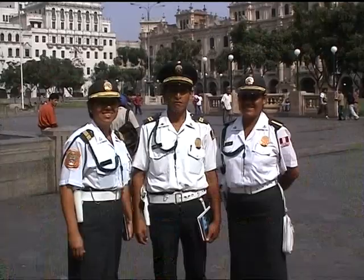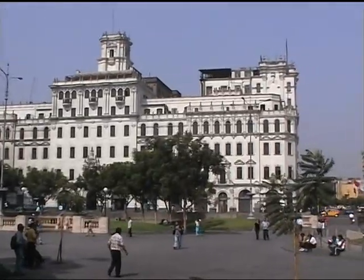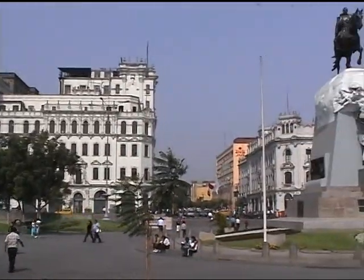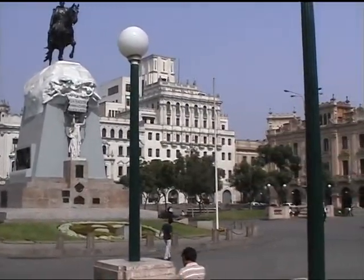The tourist police are a visible, friendly presence in the Plaza San Martin, the second biggest square in downtown Lima, which was built after independence. Once one of the most fashionable areas, it's now a haven for pickpockets.